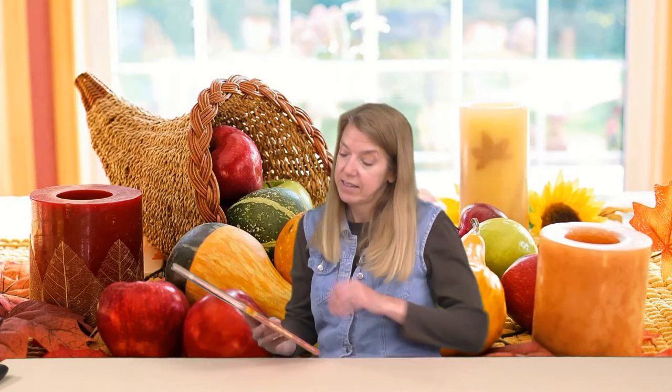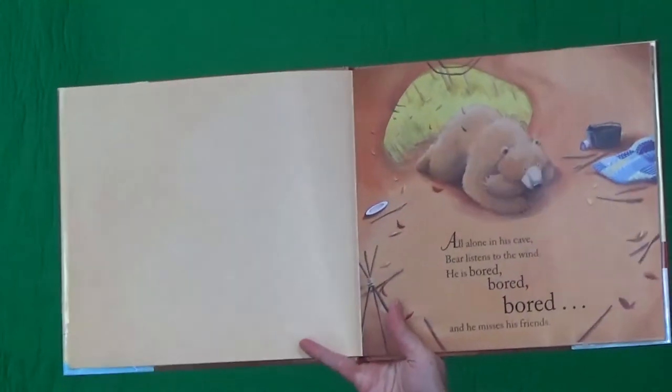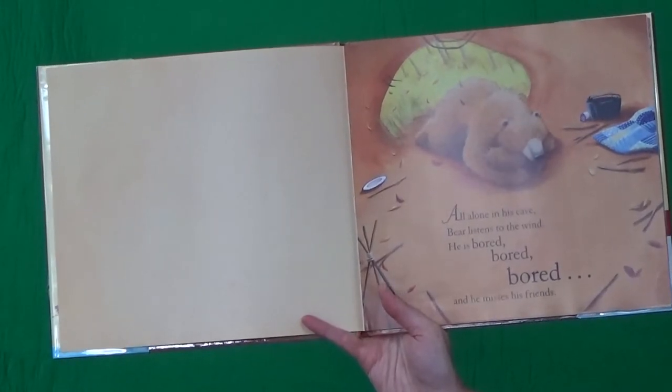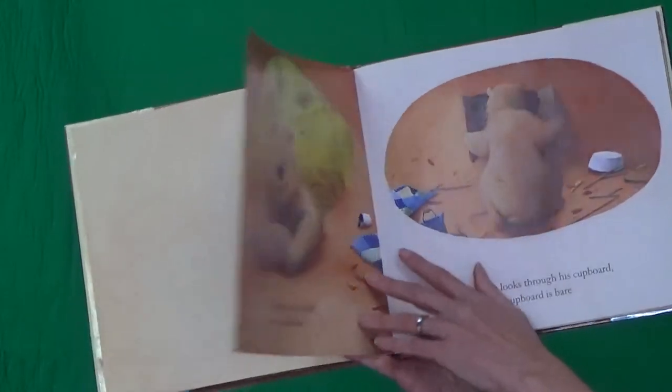You know, that reminds me of a book about Bear. Bear Says Thanks. And let's see what this bear is thankful for. This is by Carmen Wilson. All alone in his cave, Bear listens to the wind. He's bored, bored, bored, and misses his friends.